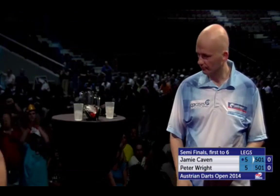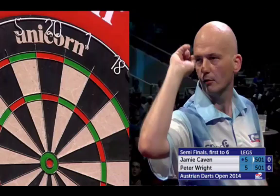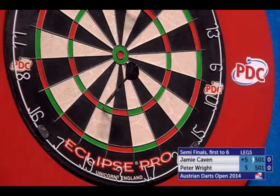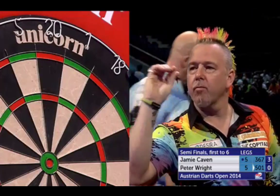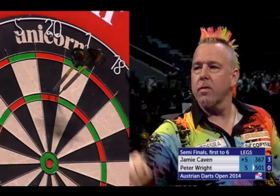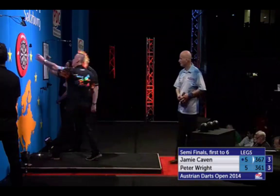Magnificent dart from Peter Wright. I mean, he literally walked over the hockey on both those first two. We are 5-all. We are down to the deciding leg. Who is going to throw that 11 dart leg and meet van der Voort in the final? The Austrian Darts Open here in Salzburg. 140.